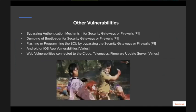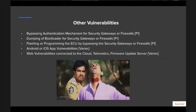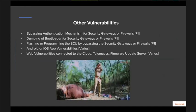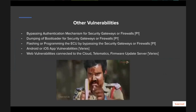And then for web vulnerabilities again, it could be connected to the cloud, the telematics, the firmware update server. So take, for example, what if the firmware update server has a SQL injection vulnerability? So basically, it's going to become a P1 issue. It's going to get the kind of rating that you have from the web vulnerabilities in the VRT, or the vulnerability rating taxonomy.